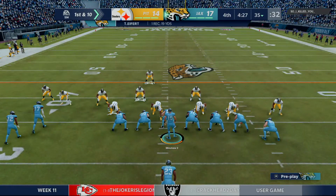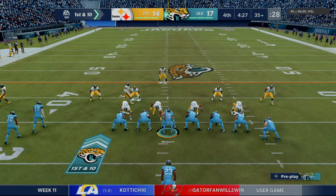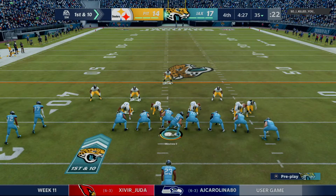line. Some good games going on in the early window. This might be the best of the bunch. Stop your body. Slam.